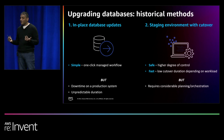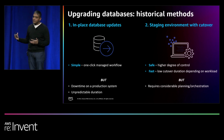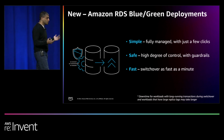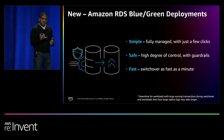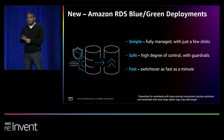But then this begs the obvious question, can we do it for you? Can we make the right side a push-button workflow? And that's effectively what we've done with blue-green deployments for RDS. We take this workflow, which is very familiar to many customers, and we've made it fully managed. So it's just a set of buttons you push on the console or a set of CLI commands or API commands. It's safe. We add a bunch of the guardrails.